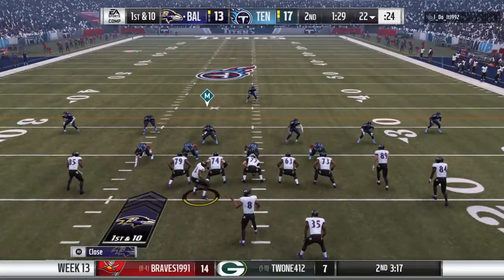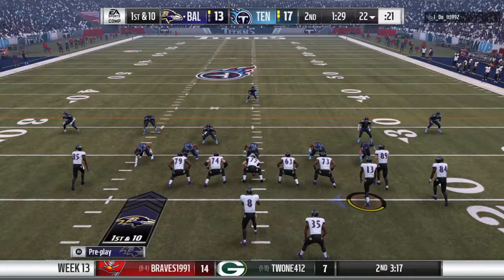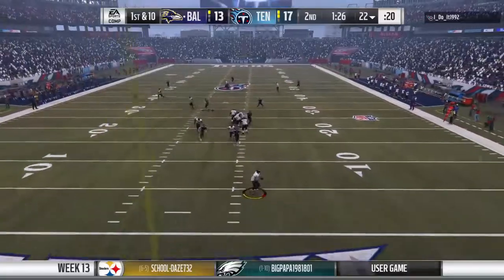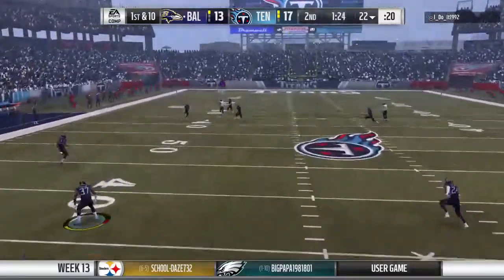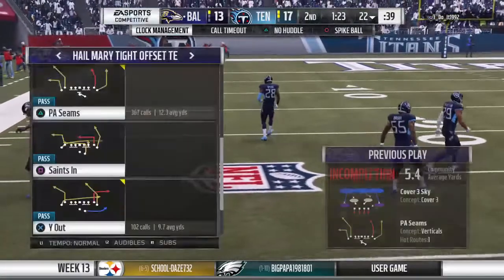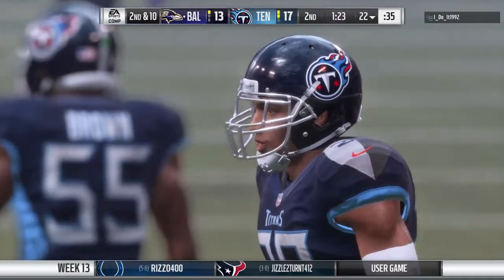Now let's go! Green 39! Green 39! Play action. It's Jackson. Now he's going to throw it deep to the other side of the field. And that one falls incomplete. Looked like he might have had position there, but he couldn't hold on at second down.